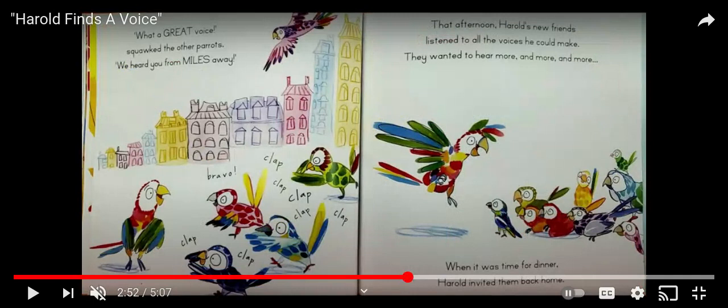What do you think the author wants you to learn from reading this book? The author wants you to know that everyone has a special voice. You have a special voice, and even the parrot in this book has a special voice. What are your favorite sounds from this story? Is this story a fiction story or a nonfiction story? Yeah, it's fiction because it has animals that talk and have feelings like people.